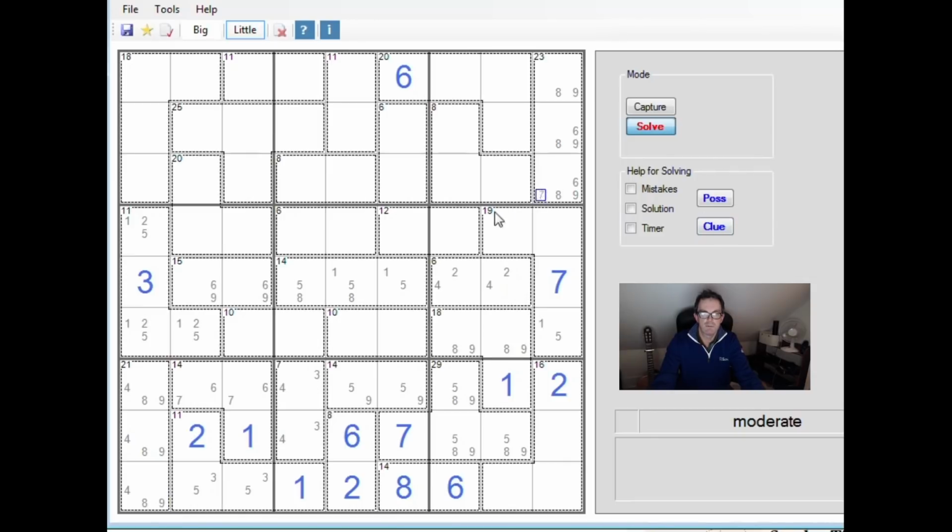And so on and so forth. So I hope this is useful. I'll leave the rest of it as an exercise for you. As I say, this was from the Daily Telegraph yesterday. Do send us puzzles if you're struggling with them.